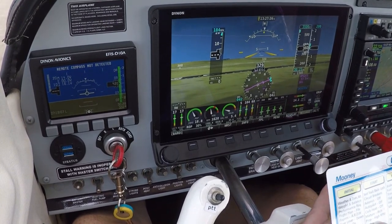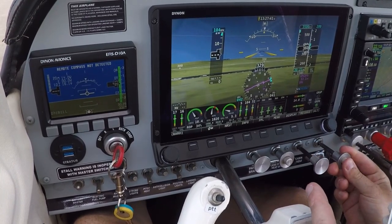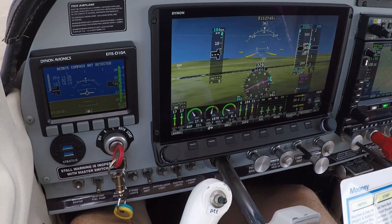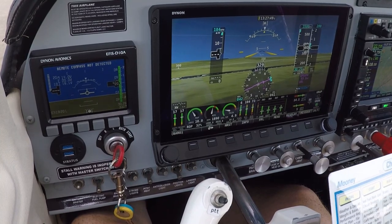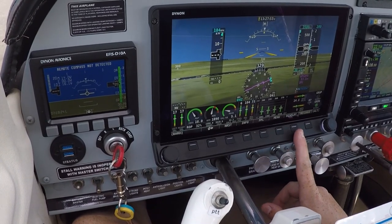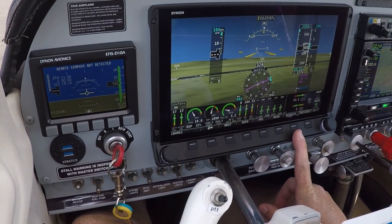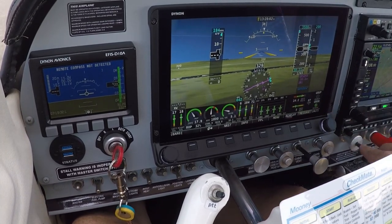Okay, that looks good. Carb heat test, we want to do a 50 RPM drop, and just on the numbers there. There's no vacuum at all, so vacuum is inop. We took that all out. Oil pressure is good. Cylinder temperature in the green. We're in the green for the amps, battery voltage, oil pressure, fuel pressure, and oil temperature. The cylinders are all warmed up, ready to go.